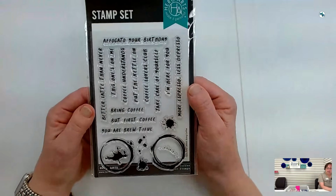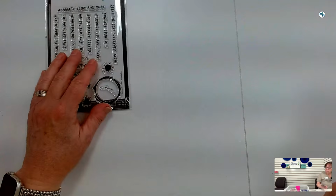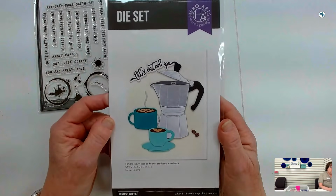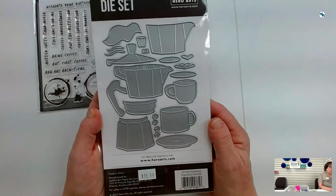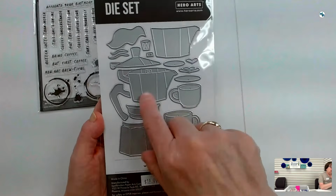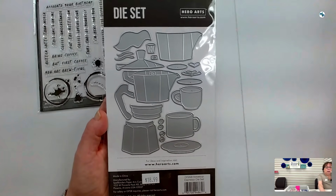And this is $15.99. And just wait, you guys. Look at this. This is called Stovetop Espresso Die Set, which goes really well with the stamp set. And look at that cute little thing with the cups. And there's the die. So it's in a pretty good size. You got the 2 different cups and the little coffee machine. I've never used one of those.